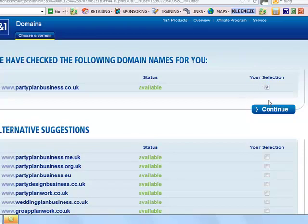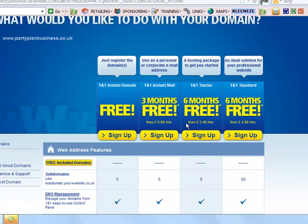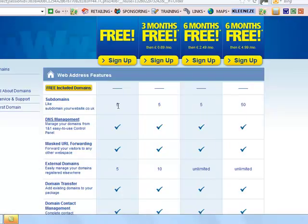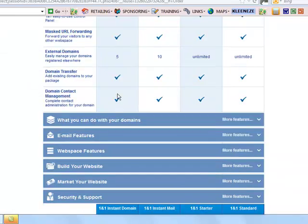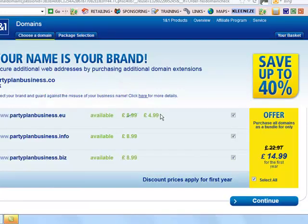We just want that one, so click continue, and you're only going for the basic domain name, so that's that first column, 1&1 instant domains. You don't need any of this other thing that shows you everything that you get with it. We'll look at that later. So just click on there, make sure it's the free instant domain name.